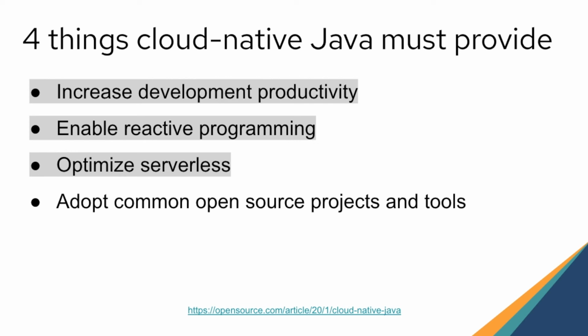And I need to put monitoring and observability capability into my cloud-native Java application using Jaeger, Prometheus, or Grafana tools, and put in Infinispan capability to use an in-memory data grid. And there are more and more new open source tools and projects coming up every single day. So the concern is how easily a developer can adopt these capabilities into their cloud-native Java application. That's why easy adoption of common open source projects and tools is one of the required capabilities that cloud-native Java must provide.